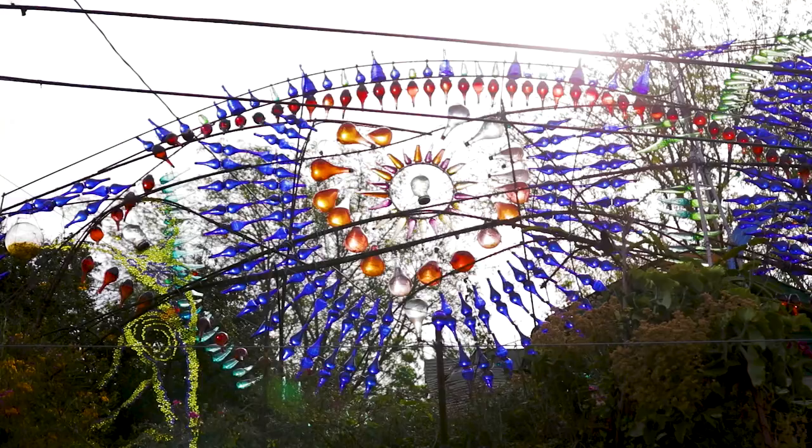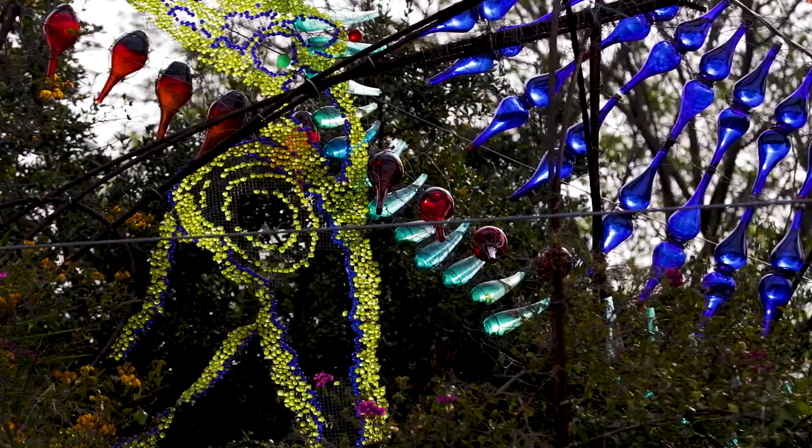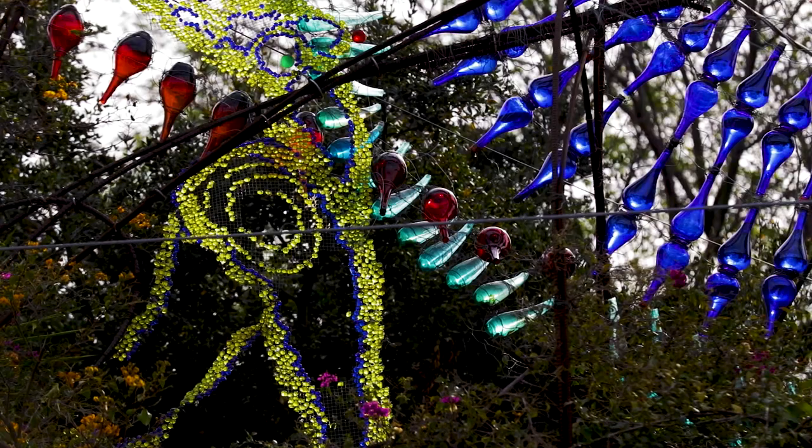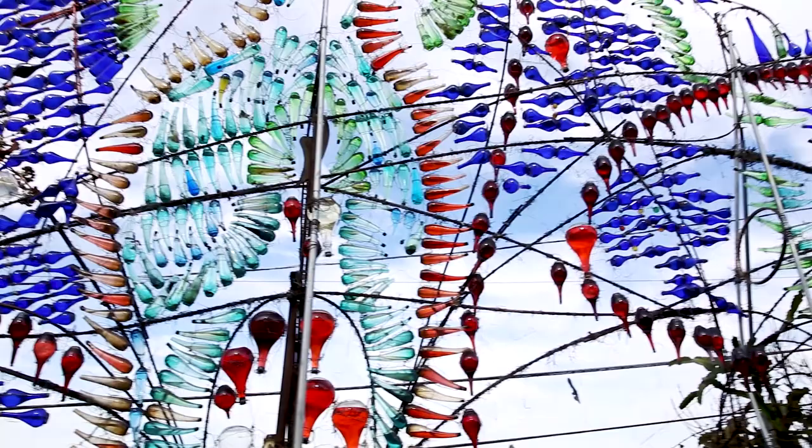Did you make this all yourself? Every single thing is done completely by myself. And not because I was determined to do it all by myself. I was the only one available, you know? So I created the structure in such a way that I could build it by myself and that it would support me as it got taller.